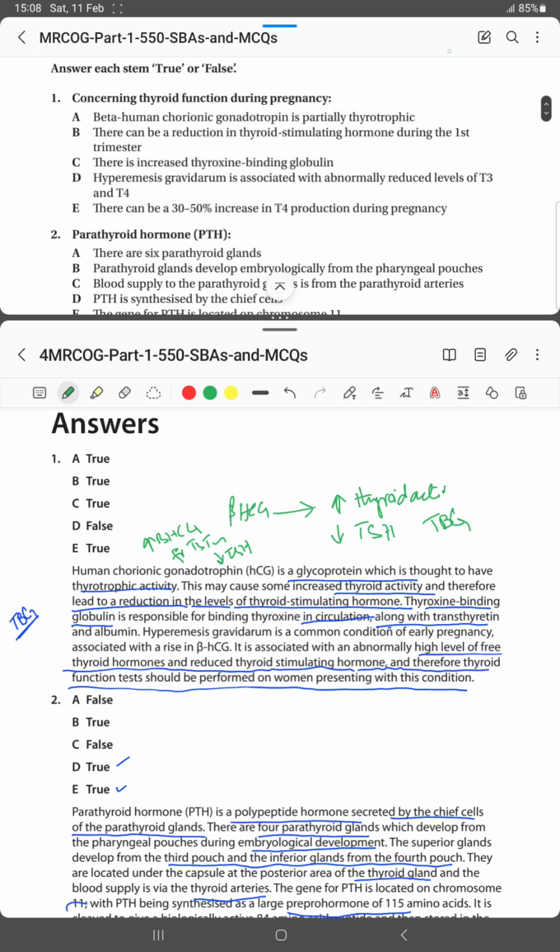Option D, hyperemesis gravidarum is associated with abnormally reduced levels of T3 and T4. No, this option is false, because we have discussed that it can lead to abnormally raised levels of T3 and T4. Option E, there can be a 30 to 50% increase in T4 production during pregnancy. Yes, that is also true. So option A is true, B is true, C is true, D is false, and E is true.